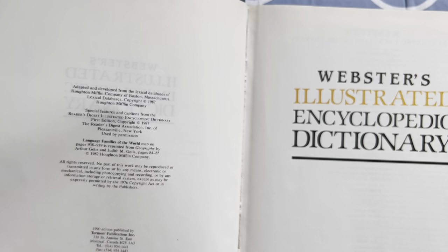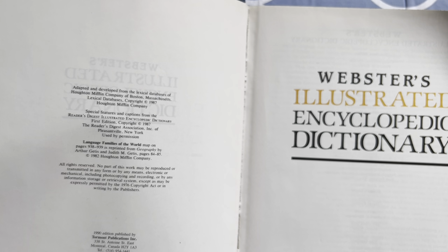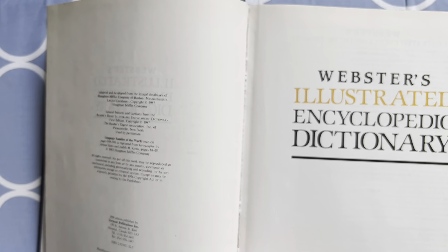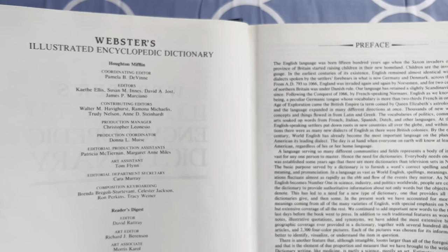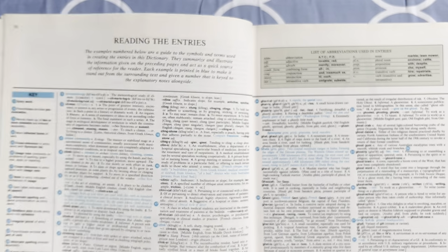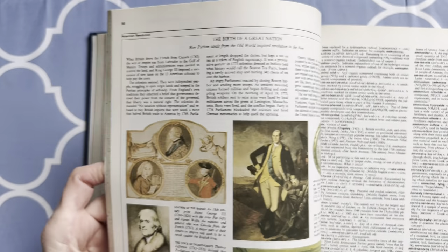And let's see what the year. This is a Reader's Digest book. But why does it say Webster? Special features and captions. Oh, maybe they've just used, okay, it's not a Reader's Digest book, but it has used some content from them. This is kind of nice, describing how to use the entries.